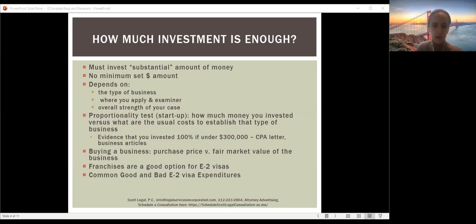Another factor we need to look at is the overall strength of your application. For example, if your investment amount is lower, let's say around $60,000-$70,000, but the company already has 2 employees at the time you are applying for the visa, you already signed several contracts with clients, and the company has already taken revenue, then even though the investment amount is lower, the other aspects of the application are strong, and the application could still be approved.